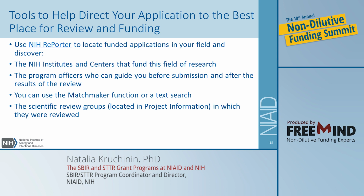You also heard about RePORTER. Again, if you are not sure which institute you want to apply to, use RePORTER. You will open the RePORTER site. In the search box, put a few keywords of your technology and click search, and it will give you similar funded applications and the institutes they applied to. Also, if you click on the detail button, it will give you the names of the program officials assigned to this application, so you can actually even know who the program officials are. Yeah, there is a matchmaker function. You can put in the whole paragraph, and it will also help you do the search. And scientific review groups can also be located at RePORTER.